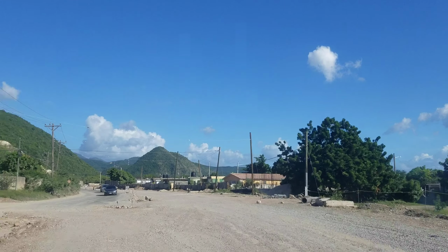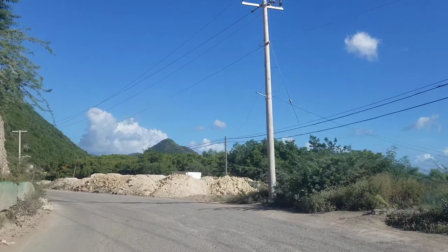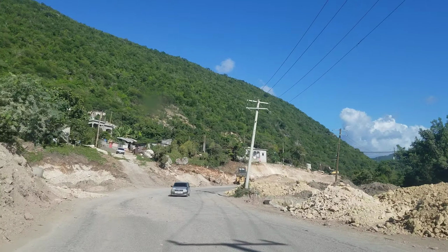So the Southern Coastal Highway is a project to build a highway from Harborview in St. Andrew to Port Antonio in Portland. It's supposed to run through St. Andrew, St. Thomas, and Portland. It is going to run through those parishes. And it's under construction, and this is the largest road project that the government of Jamaica has on the way right now. So we're taking a tour to see how far they have reached with the construction.